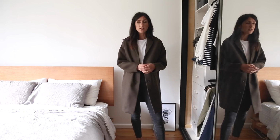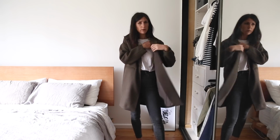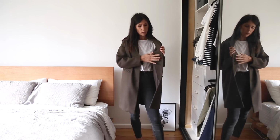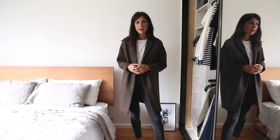However, it's fully lined, so if you are very sensitive to wool, you shouldn't have any concerns with that, given that the only real point where it's going to touch your skin is on the inside here where the wool meets the lining. But very beautiful coat, very, very well made, and definitely worth the price tag.